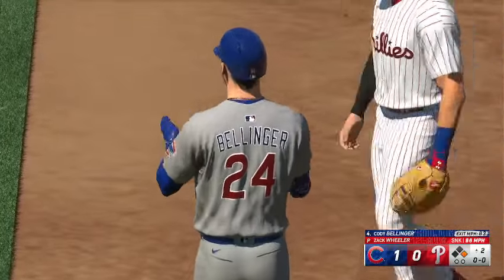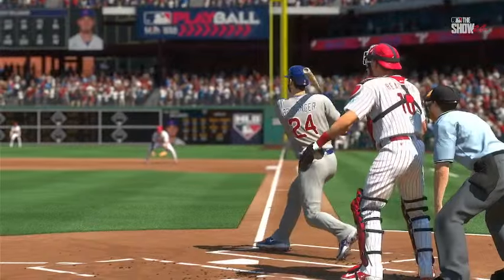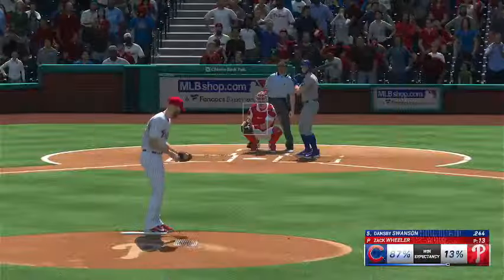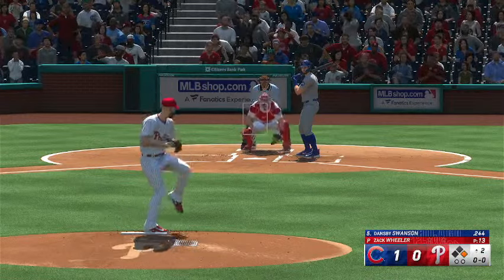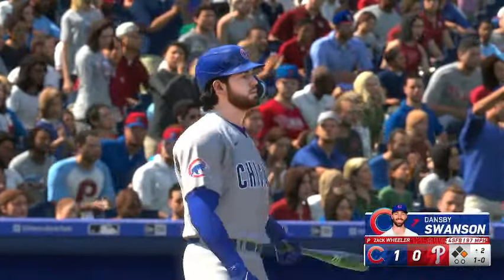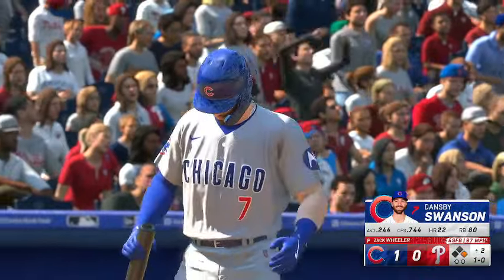The RBI machine. Another clutch run scoring it back. Yeah, he's been so good at these. Call it clutch if you want, but his resume speaks for itself. Dansby Swanson stands in. First offering, and it just misses. Wheeler, 33 years old, and he was awarded a Gold Glove in 2023.